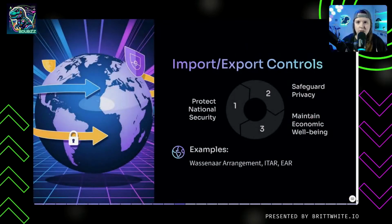These are the country-based rules and laws that manage which products, technology, and information can move in and out of those countries. These controls serve multiple critical purposes. They protect national security by preventing sensitive technologies and information from falling into the hands of potential adversaries. They also safeguard privacy by regulating how personal and sensitive data can move across borders. Finally, they help maintain economic stability by controlling the flow of strategic resources and protecting domestic industries.